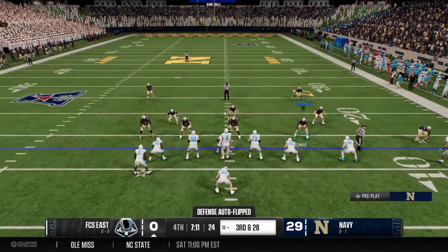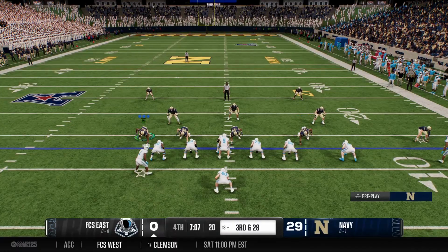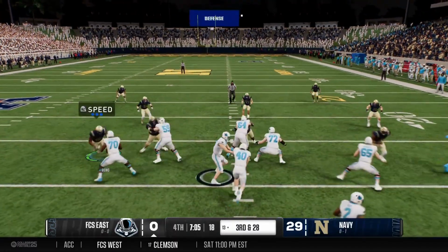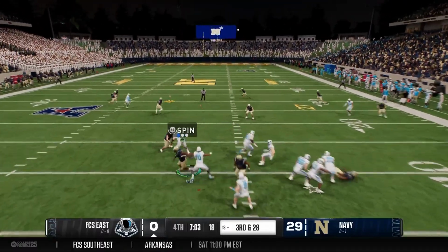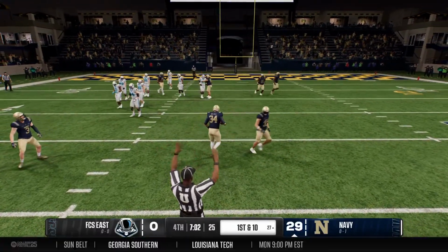And we might as well state the obvious. First and second down didn't work out. Third and very long. Looking to throw, and he needs a bunch. What a snag by the defense.